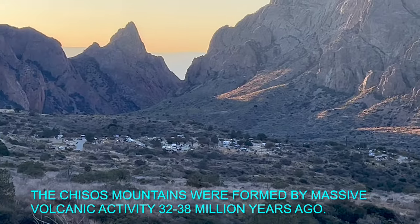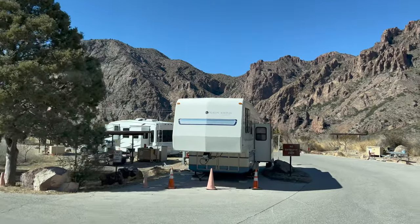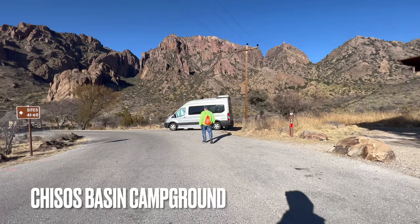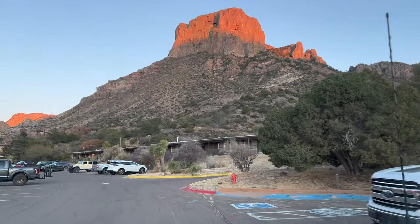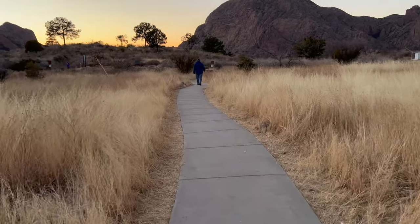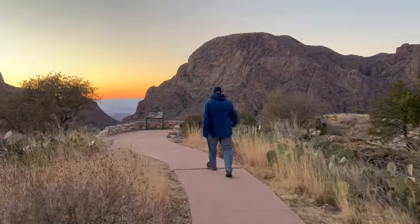Over there is Chisos Basin Campground. Trailers over 20 feet and RVs over 24 feet are not recommended due to the narrow winding road to the basin and the small campsites at this campground. This is the lodge area. We are heading toward the Window View Trail. Wow, look at the color. So beautiful.